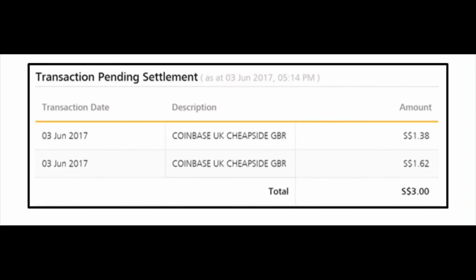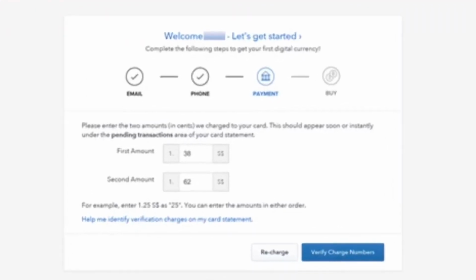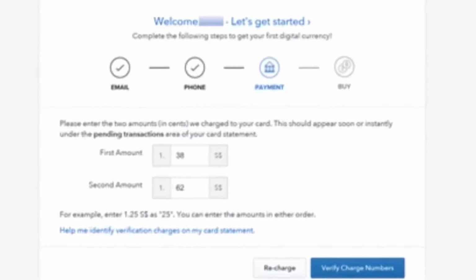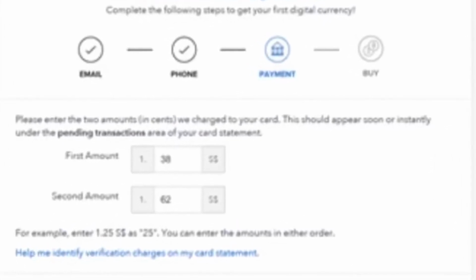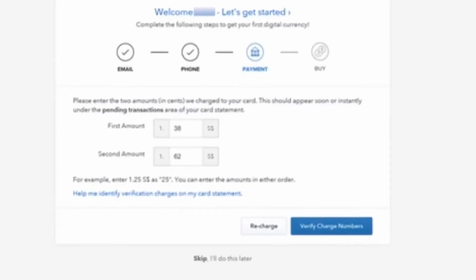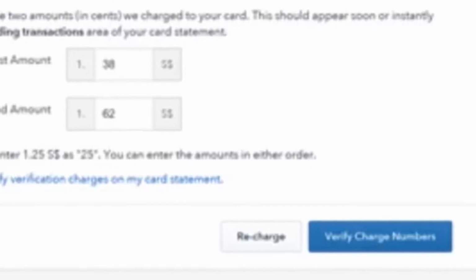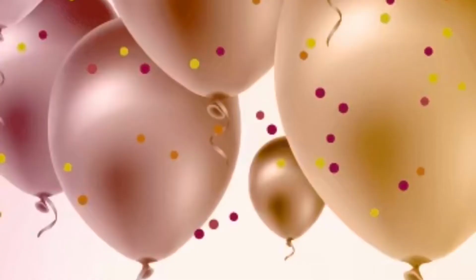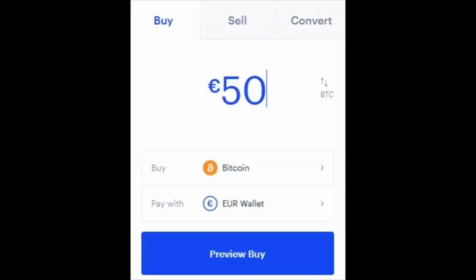The amount is usually around $1 and an odd amount of cents. To prove that you do have access to it, you're going to type in the amount of cents attached to it, and then click verify charge number. Once that matches up, then voila, you are official. You have your account with Coinbase. You are officially ready to start buying and selling crypto.